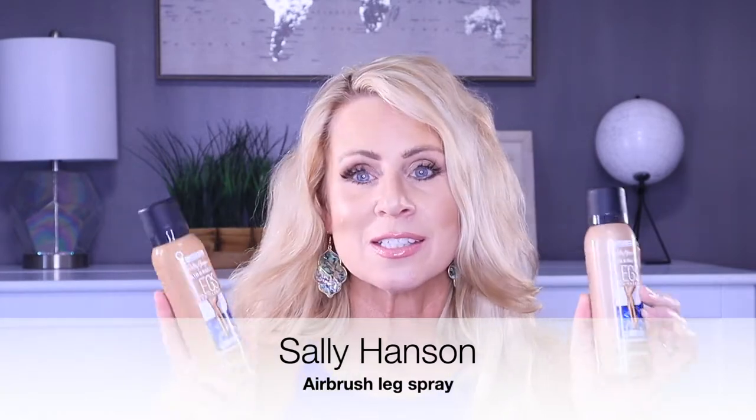I use this all over my legs. I've used it all over my entire body. This is like airbrushing. It does not enhance the brown spots. It covers them. It's like you've had primer and paint. It hides them. So this is a great go-to. I recommended this not too long ago to somebody going to a wedding.